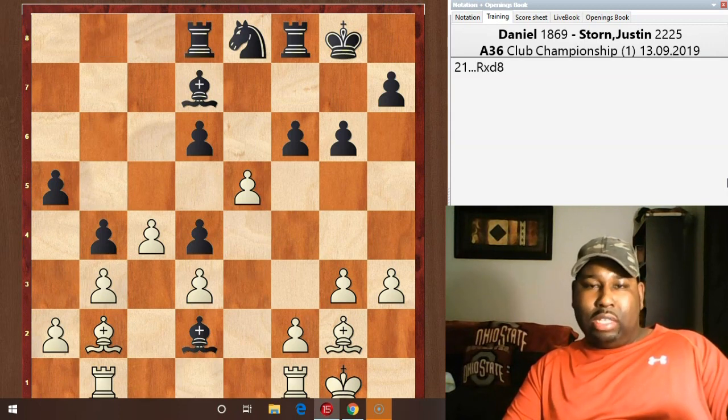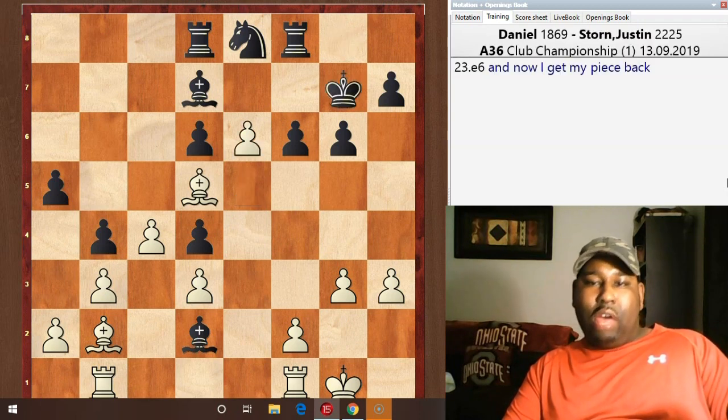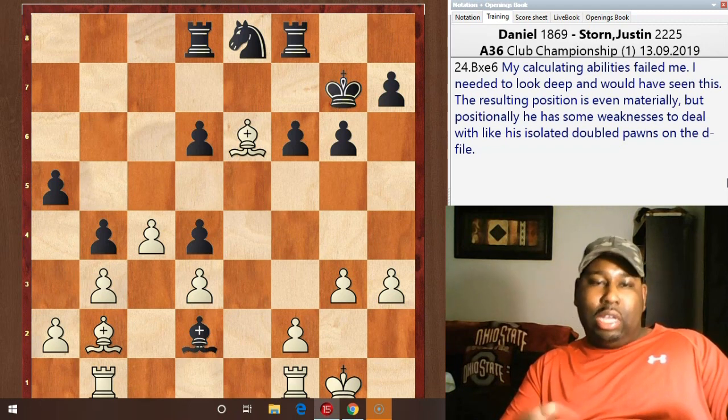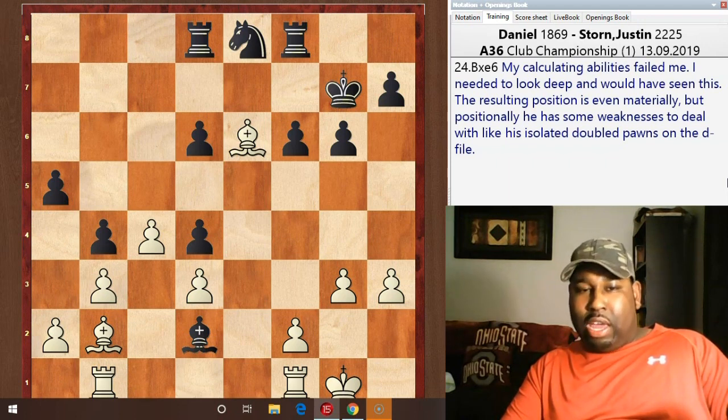So rook takes, bishop d5, king g7, now e6, and I actually would have gotten my bishop back at this point. Bishop takes, bishop takes. So my calculation abilities failed me. I didn't see deep enough, which was a good lesson, because I found that happened to me quite often in this game.